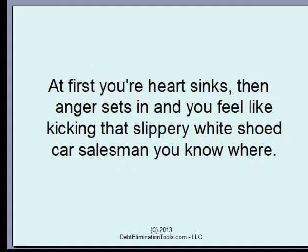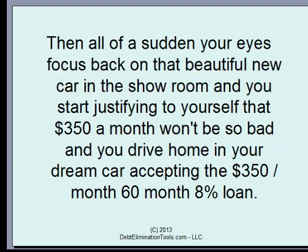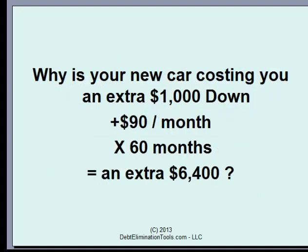At first your heart sinks, then anger sets in and you feel like kicking that slippery white-shoed car salesman you know where. Then all of a sudden your eyes focus back on that beautiful new car in the showroom and you start justifying to yourself that $350 a month won't be so bad. And you end up driving home in your new dream car, accepting the $350 a month, 60-month, 8% loan that you also put down $1,000 down payment on. Why is your new car costing you an extra $1,000 down plus $90 a month times 60 months for an extra $6,400?